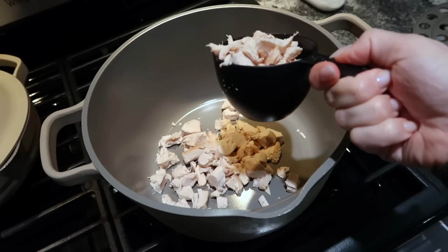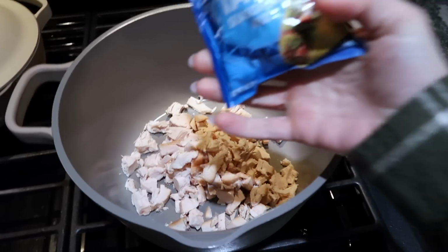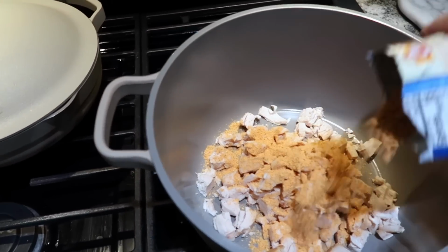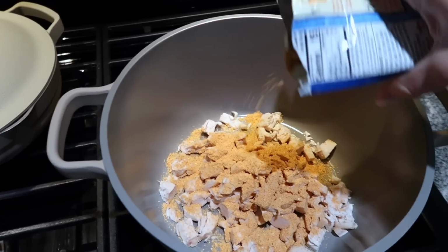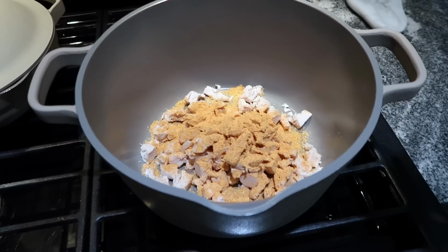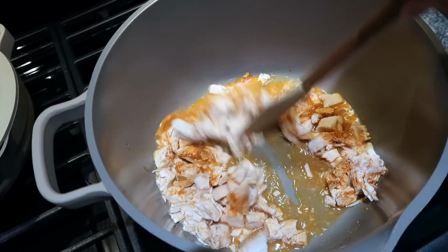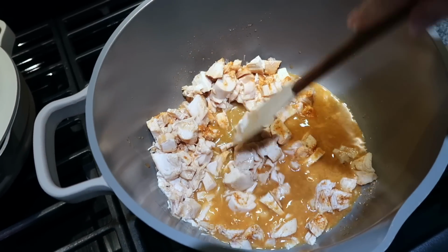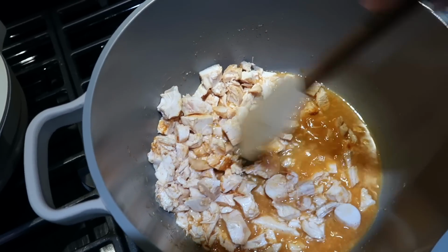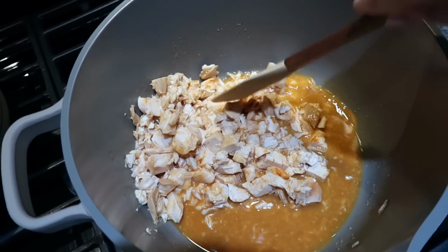So I did end up measuring, and I would say about 2 cups of chicken. And then I'm adding a little bit of taco seasoning. You can obviously make up your own seasoning too, with cumin, paprika, something like that, but I just use this. I added a little bit of water to that, and I'm just mixing it around a little bit and letting that seasoning kind of soak into the chicken.